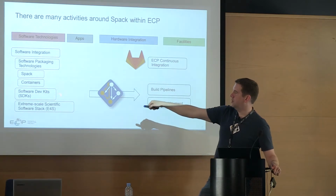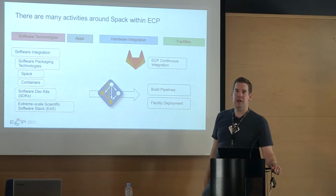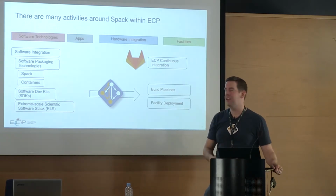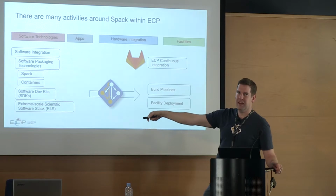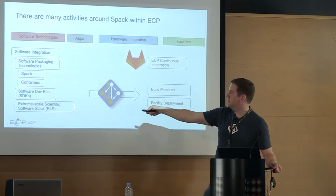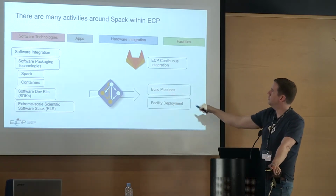There's a software development kit project under software integration as well, which is where basically they're managing small releases of related products. And those are all rolled into this sort of larger software release called E4S. And so you can go to e4s.io if you want to learn about this. But this is supposed to be the ECP-wide release. And so Spack is supposed to take all of this stuff and move it over.